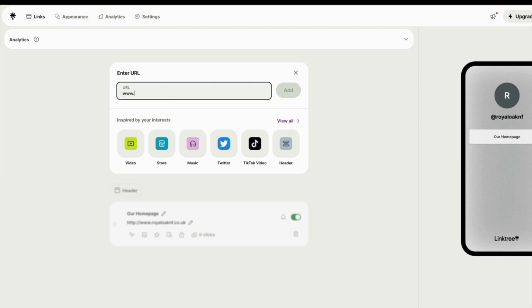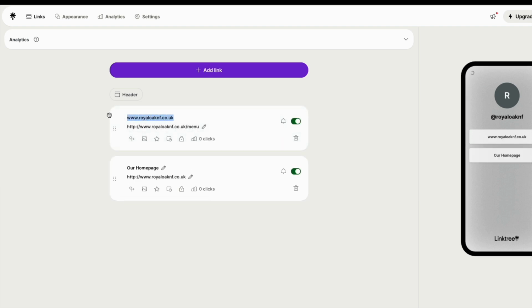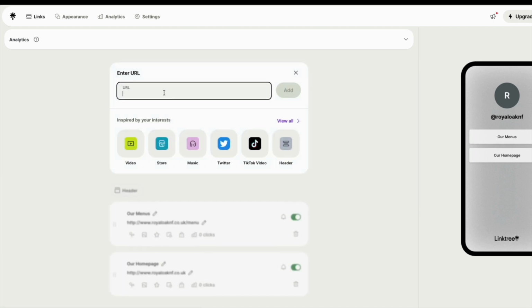You can customize the appearance using the Appearance tab at the top, adding in emojis and changing the color of your Linktree. But in the free version of Linktree, you are limited in terms of how many options you have to customize your page. Of course, they want you to pay for a pro account, which is $9 a month, for you to add in extra customized options.